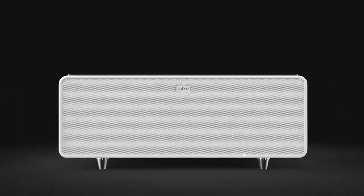We believe that Sobro is a future of furniture because it makes living a connected life more convenient. Please back us today and help make the Sobro coffee table a reality.